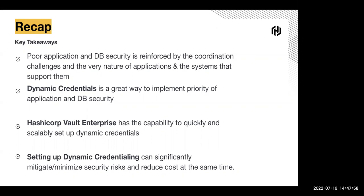Just to give you a sense, I've heard of customers who routinely run Vault clusters that can easily operate at 20,000 transactions a second. And I've heard of cases that go up to 10 million transactions a second. So setting up dynamic credentialing can significantly mitigate those security risks and reduce costs for you all at the same time.